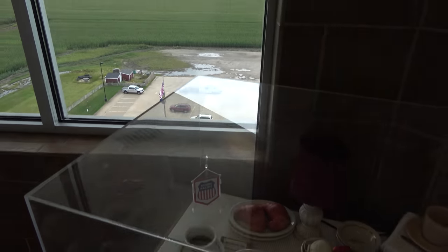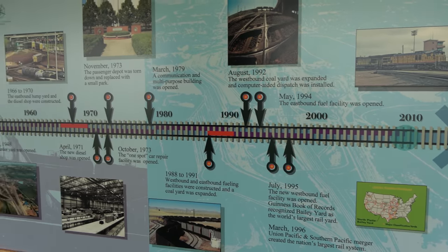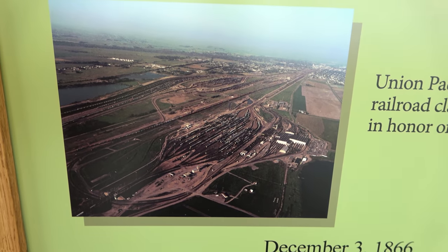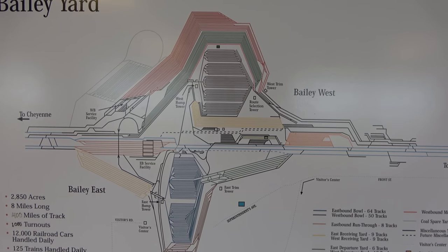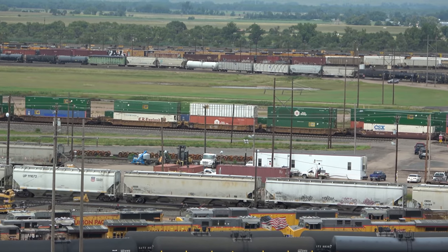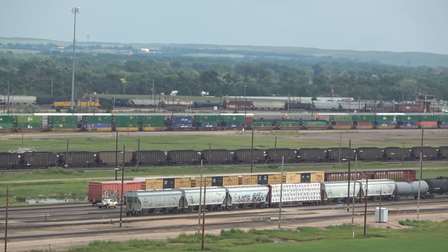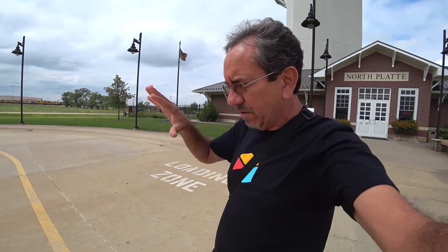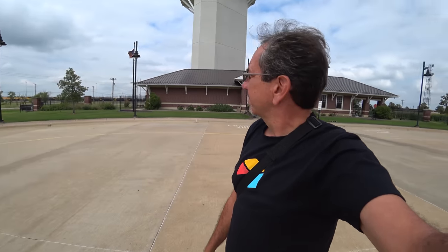There's a museum with paraphernalia from the passenger travel days, a timeline, pictures, a model of the diesel shop where they maintain all the locomotives, and here's a graphical representation of the yard, and more trains coming and going, non-stop, all the time. Must be like air traffic control, but with trains. Wait, wouldn't that be train traffic control? Never mind. It is quite the operation, and fascinating to see how they sort all the wagons that go to different places, and how they basically build the train car by car. I didn't know it was done that way.